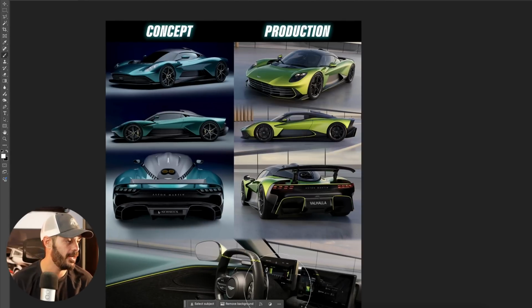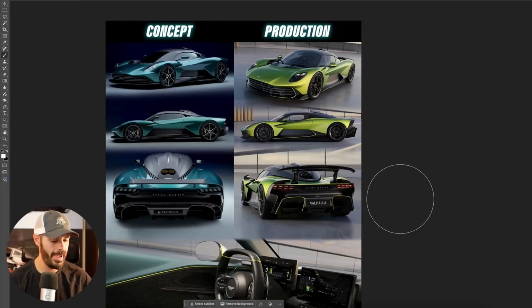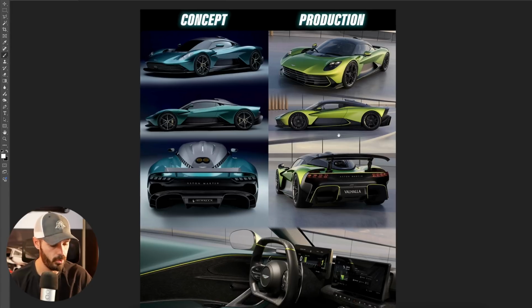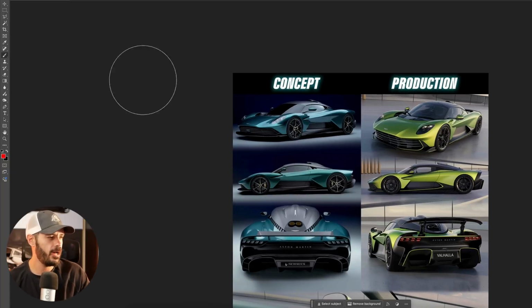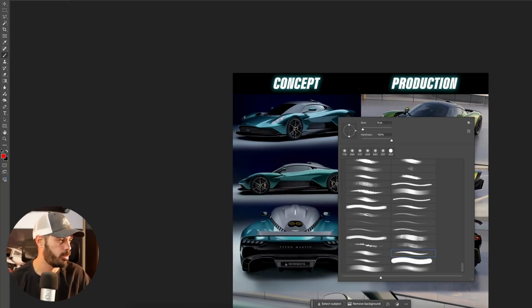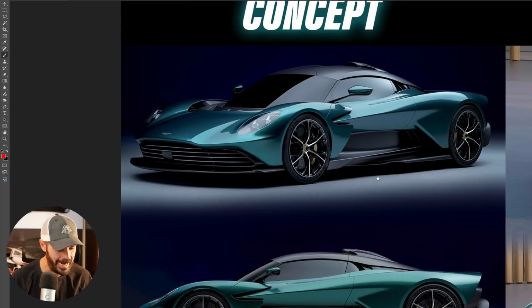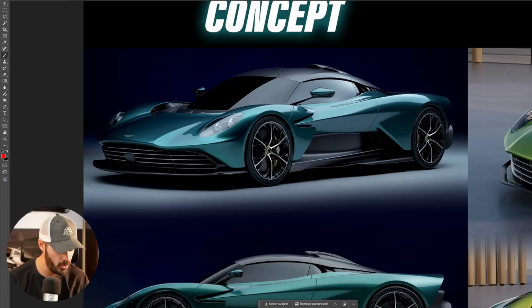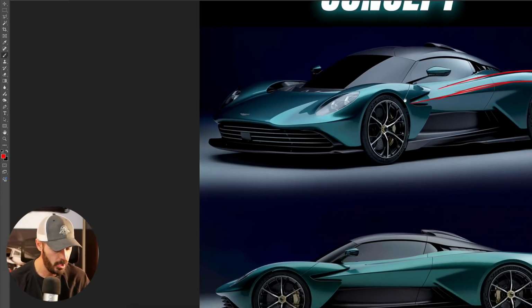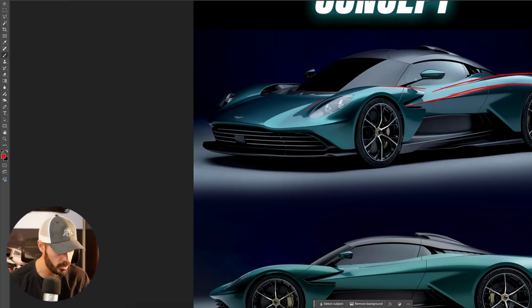So let's jump into Photoshop here and let's check out this new Valhalla from the concept all the way, finally, into production here. What a beautiful car this is. In a time when a lot of car manufacturers are moving into this product design, minimalistic styling that we have in specifically BMW, I would say maybe Mercedes is moving in that direction a little bit too. Here, super organic styling. This looks like an animal, again, like we had in the old Jaguars, like we talked about when we had a look at the new concept.